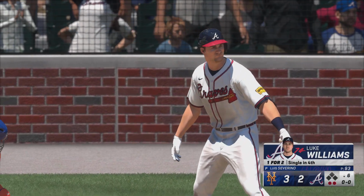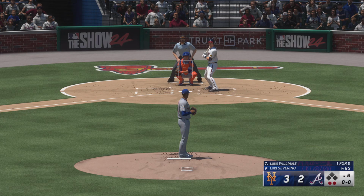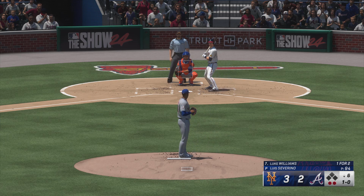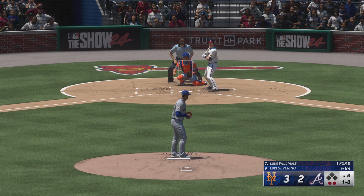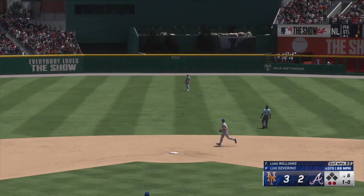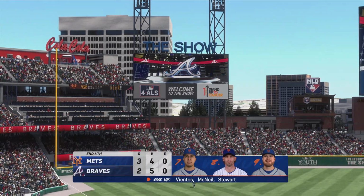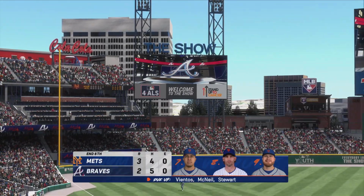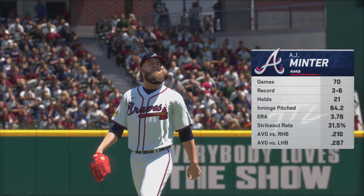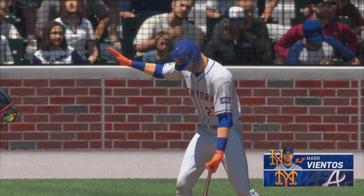Here's the second baseman, Luke Williams. One for two. First pitch misses. Swing and a ball lifted to center field. Corrals it. And the inning is over. Here comes A.J. Minter to the mound. Pretty tight game, so they're looking for quality pitches out of him right here. Got to do his best to keep the score right where it is.